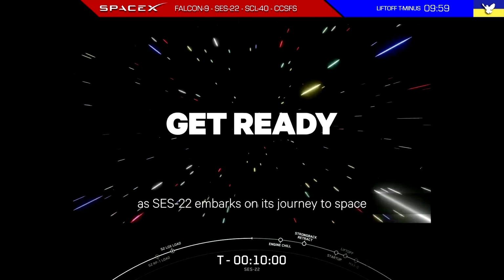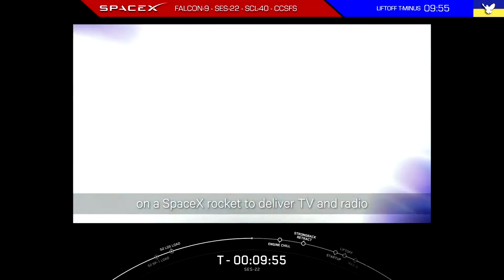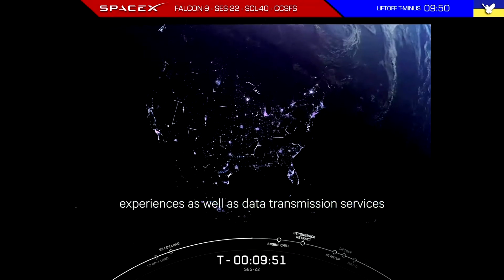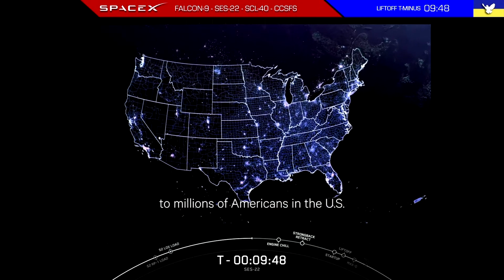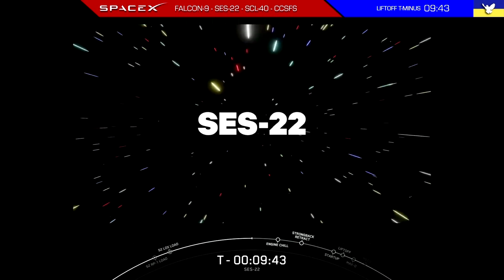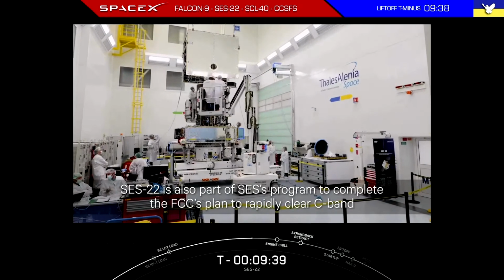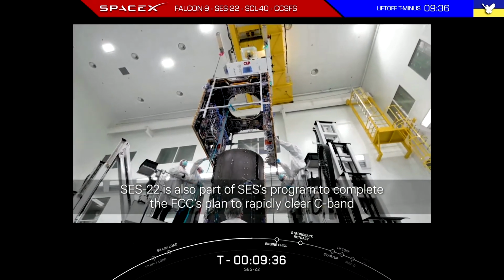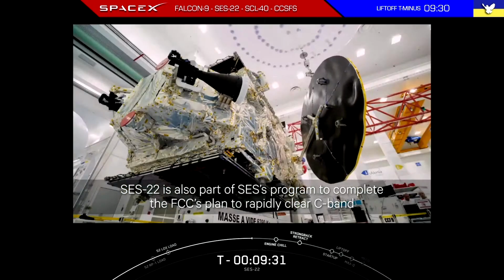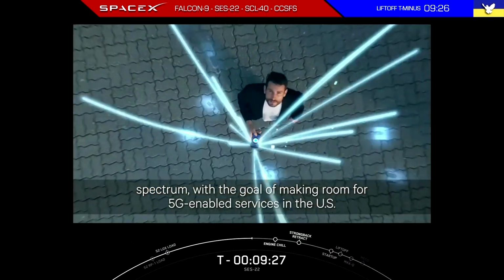Get ready as SES-22 embarks on its journey to space on a SpaceX rocket to deliver TV and radio experiences as well as data transmission services to millions of Americans in the U.S. But its mission doesn't end there. SES-22 is also part of SES's program to complete the FCC's plan to rapidly clear C-band spectrum with the goal of making room for 5G-enabled services in the U.S.